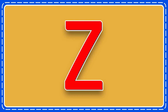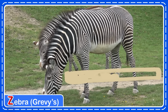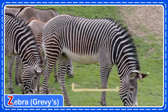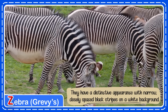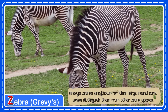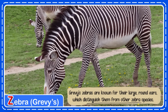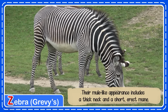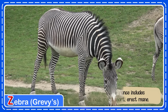The letter Z. Z for Grevy's zebra. Grevy's zebras are the largest of all zebra species. They have a distinctive appearance with narrow, closely spaced black stripes on a white background. Grevy's zebras are known for their large, round ears, which distinguish them from other zebra species. Their mule-like appearance includes a thick neck and a short, erect mane.